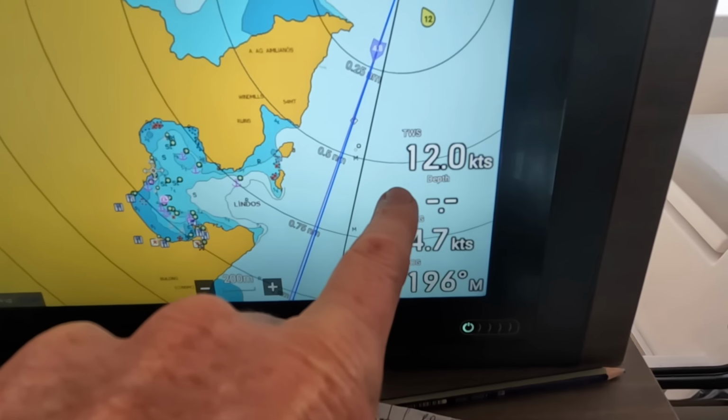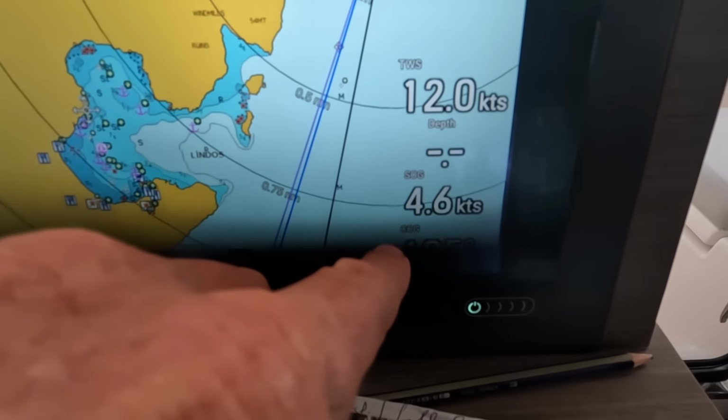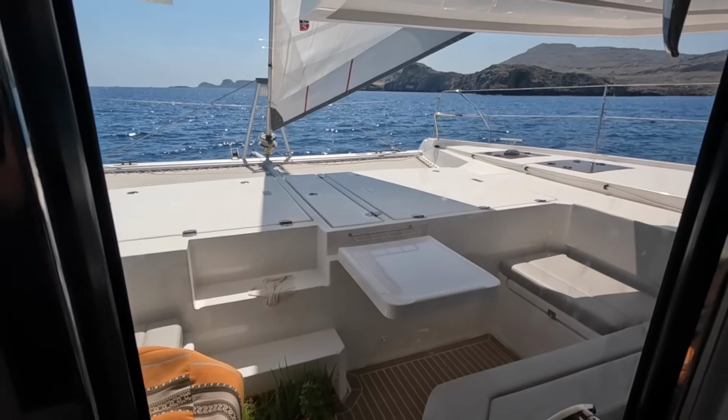12 knots of wind speed. Speed over the ground 4.6 knots. Depth too deep to measure. Even though we're very close, the wind's a bit cold, which is why I've got my jacket on.